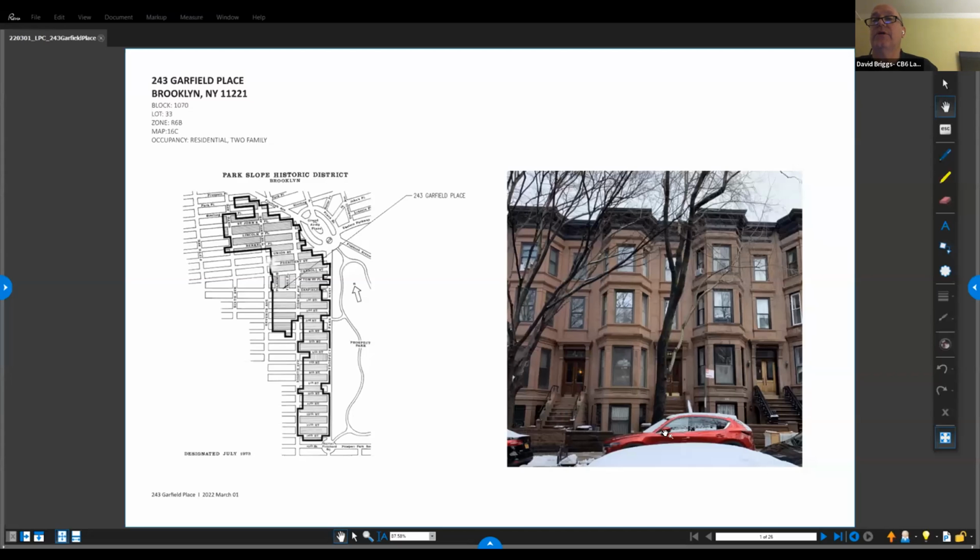Okay, 243 Garfield Place. We'll do that one next. That's the chimney. Is the applicant here? Yes, I'm here. Are you the owner or the architect? I am the architect with Shapeless Studio, and I'm representing the owners of 243 Garfield Place. I will share my screen. And you'll just take us through the main presentation. Yes, absolutely. Right, thank you.